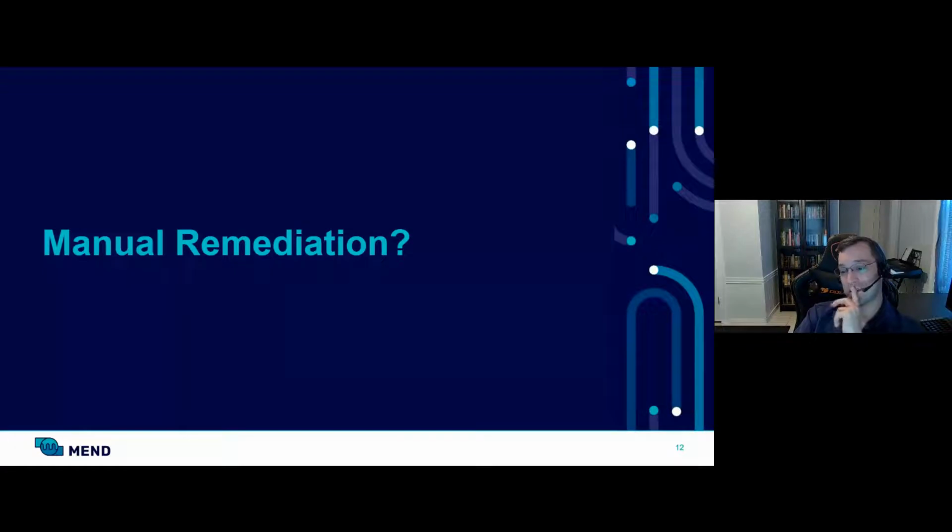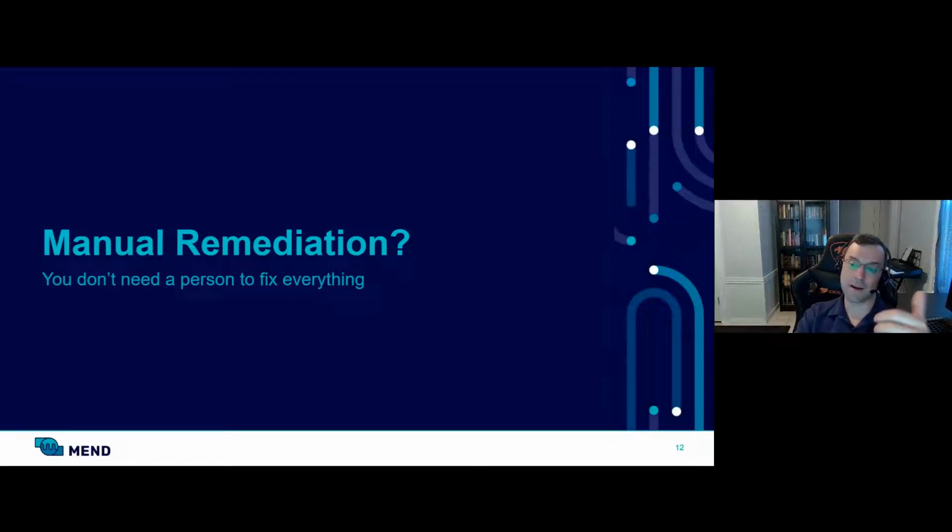But everything I just talked about was really focused on manual remediation. This is my one subsection with a little question mark, because you just don't need a person to fix everything. Code is increasingly meant to be consumed by other code. There's no reason we can't automate most, or especially the high value, remediation items for security the same way that we do things like automated quality tests that you're probably already doing.